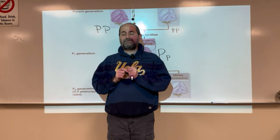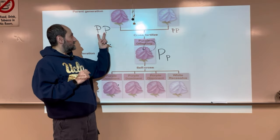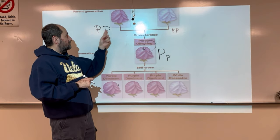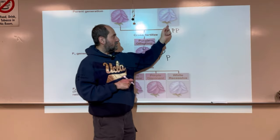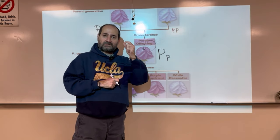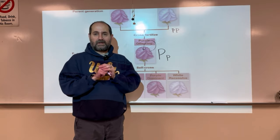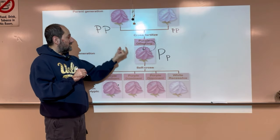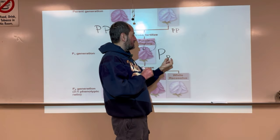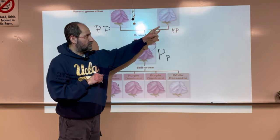Look what happened. Mendel said we have two alleles for every characteristic, or gene. But do you pass on both of them to your offspring? Did this parent pass on both of their alleles or just one? Just one, right? So that's another important thing Mendel said: you possess two alleles, but you pass on one or the other to your offspring. So this parent passed on one big P allele, one purple allele. This parent passed on one little p, one white allele. And so this hybrid inherited one allele from one parent and the other allele from the other parent.